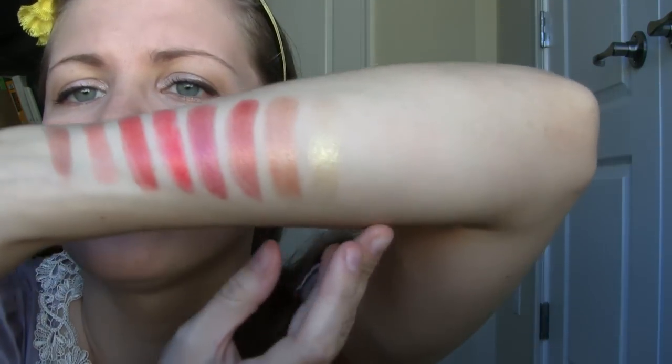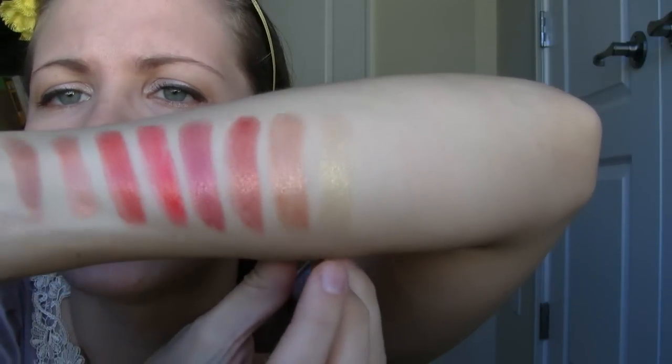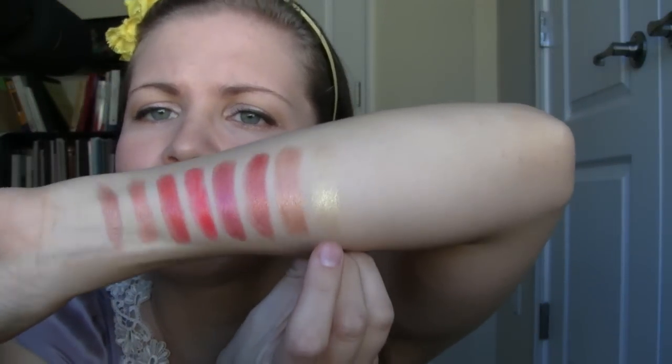And then another really cool one is Incite, and I know it looks yellow, but it's actually just a sheer gold. And the neat thing about it, I'm going to try and swatch it heavily so you can see it because it's really sheer, is it looks nice on its own. On its own, it just warms up your lips a little bit, gives them a little bit of a gold sheen. But you can also layer it over other colors to warm them up.